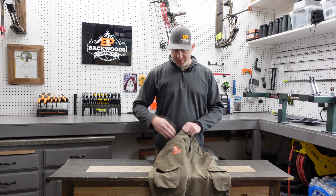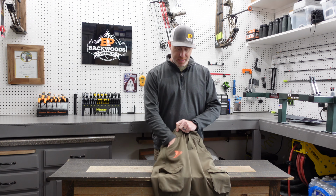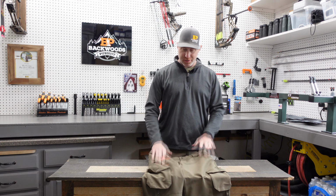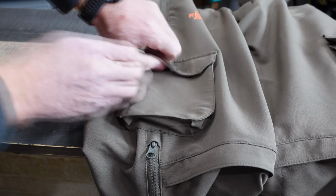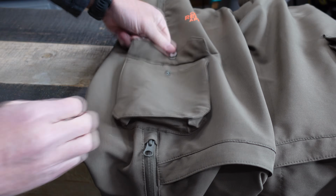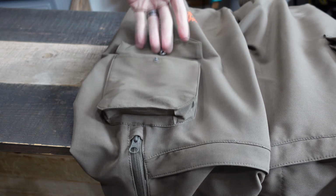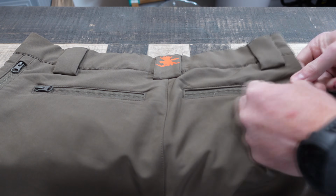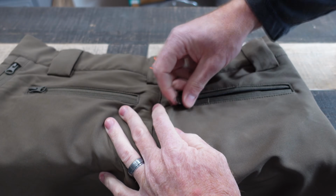On the pockets here, they're kind of a cutaway pocket on the front and fleece lined on the interior. And I have a lot of pockets in these pants. So you got, of course, the two in the front here, and then two cargo pockets that snap on the front. And then on the back, you also have two zippered pockets for a wallet or whatnot, and those are all fleece lined. So they're full of pockets there.